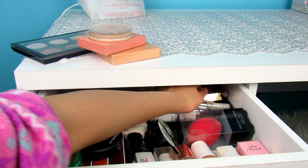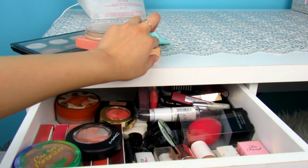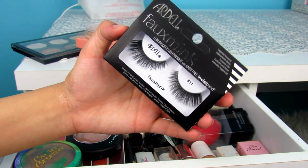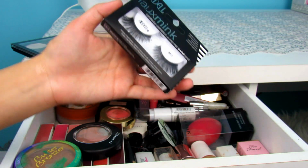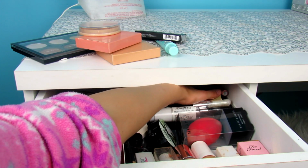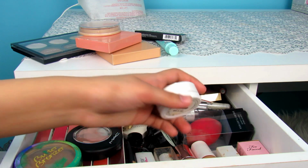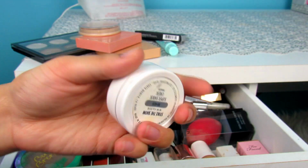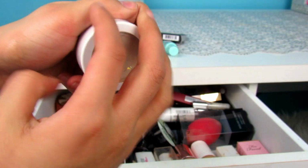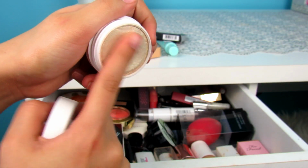And then again, just random stuff. The Maybelline Pore Eraser Primer, and then I also have some eyelashes. These are a pair of the Ardell Faux Mink eyelashes, and then I also have a ColourPop Super Shock highlighter, and I believe Stole the Show. Yes, I was correct. Stole the Show. This is the most beautiful wet looking white highlight.